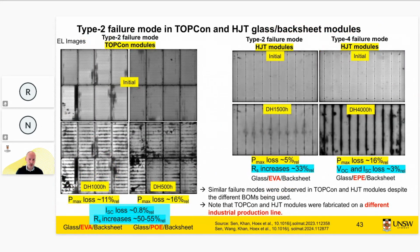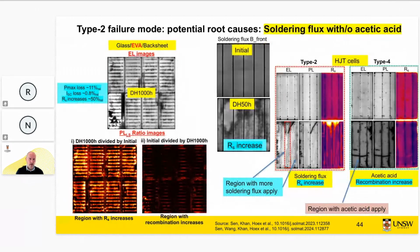So if we look at this type 2 failure, that's busbar darkening, which we saw mainly in the stacks where EVA was used, but also in some cases we saw it when PUE was used for Topcon. So that's still something we're investigating, but this degradation seems to be limited to the busbars and doesn't really spread out. And then in terms of failure mode, we believe it's probably because it's at the busbar, so soldering flux is of course locally applied there, and then in some cases, it's the acetic acid. So with EVA, acetic acid is formed, and those two could be part of the chemical reaction. But we're still working on this to fully understand this failure.